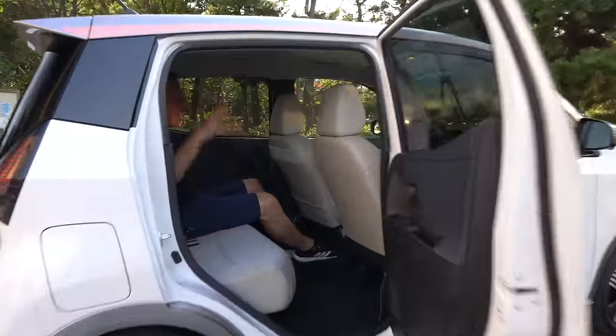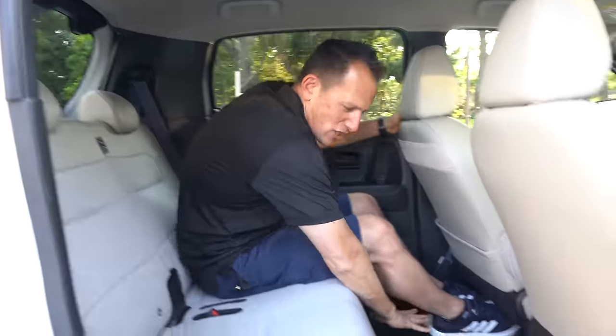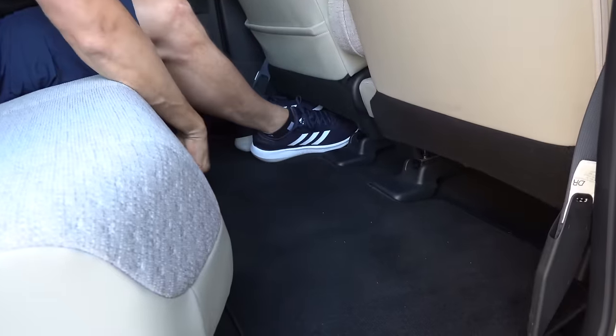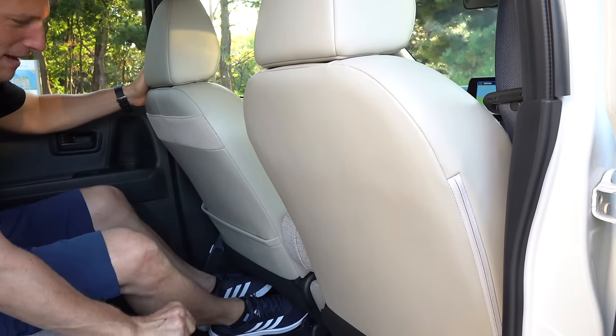Let's get in the back seat and see what your passengers are going to experience in the Sakura. Back seat time, come on in. This really, compared to the Leaf, makes the Leaf seem like it's the micro car because there's so much room in the Sakura. Not only headroom, but legroom. You got that totally flat floor because this is a BEV. No pocket behind the passenger seat. So that is a bit of a zonk.